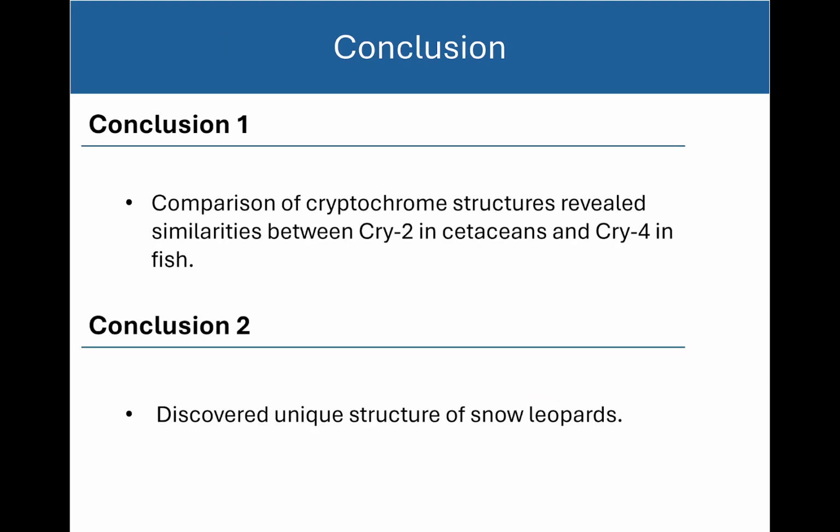Here is the summary. We compared cryptochrome structures and predicted the similarities between Cry2 of cetaceans and Cry4 of fishes, and discovered the unique structure of snow leopards.